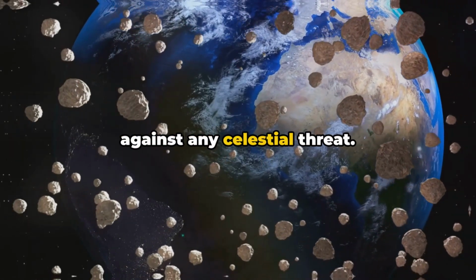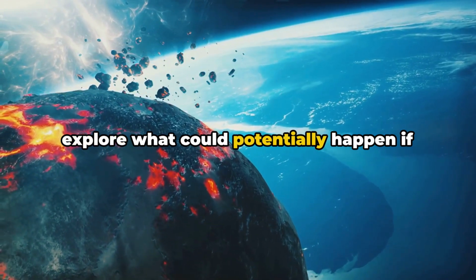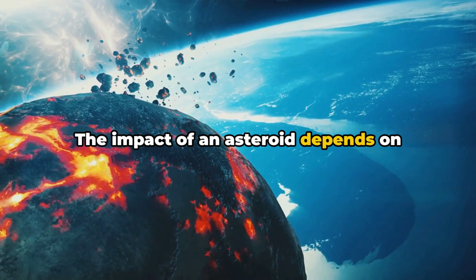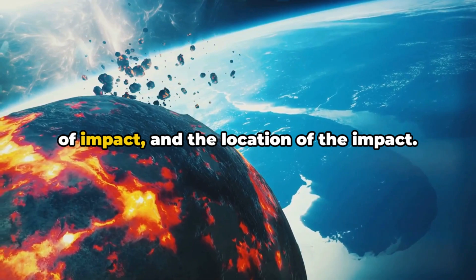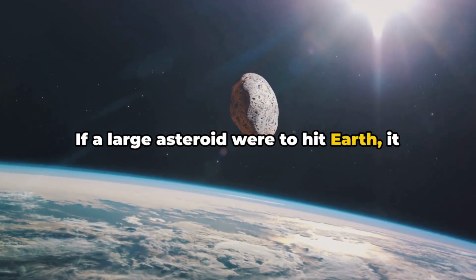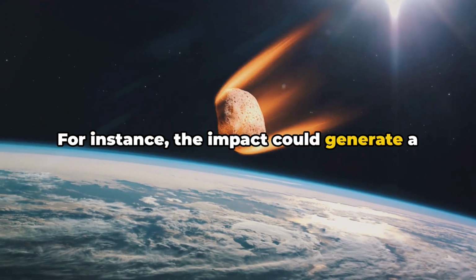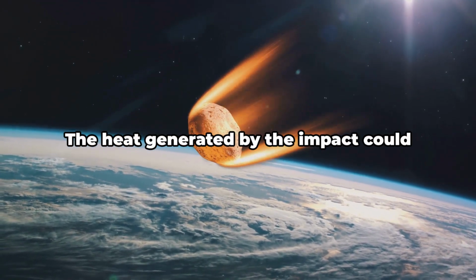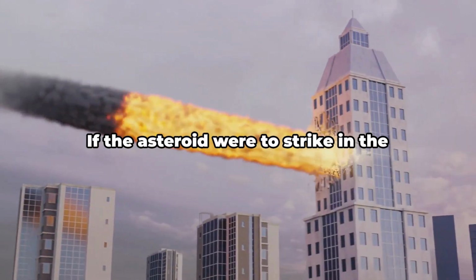As we move forward in our guide, let's explore what could potentially happen if an asteroid were to strike Earth. The impact of an asteroid depends on several factors: its size, speed, angle of impact, and the location of the impact. If a large asteroid were to hit Earth, it could cause significant damage. For instance, the impact could generate a shockwave that could flatten buildings, trees, and anything else in its path. The heat generated by the impact could start fires, causing further destruction.